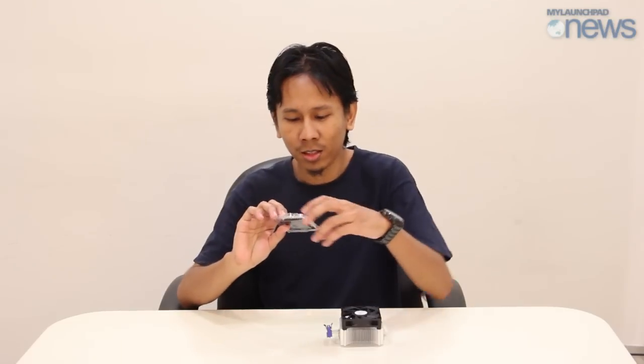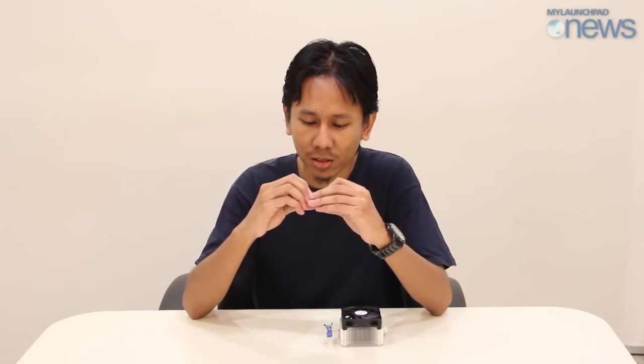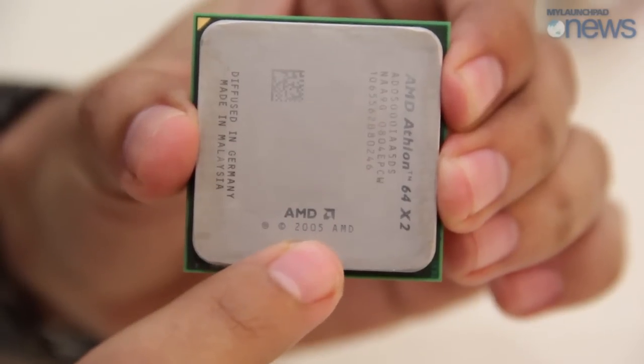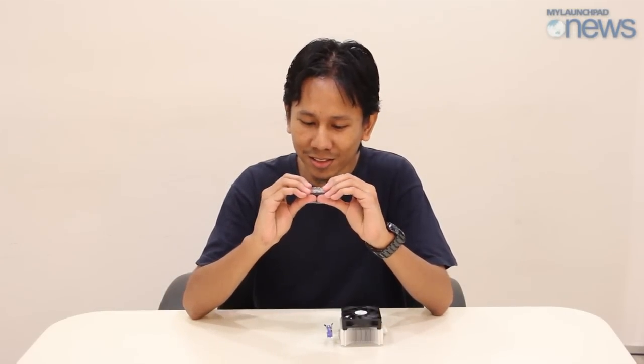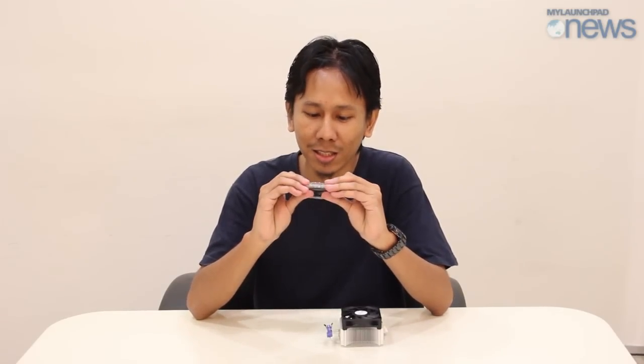Now let's take a closer look at the processor itself. As you can see, this is an AMD Athlon 64X2. You can see indicated here on the processor, it's made in 2005. So it just shows how old my PC was. And another interesting thing about the processor here is it displays where it was made. And surprise, surprise, it's made in Malaysia. Yes, AMD and Intel have factories here in Malaysia, and they assemble all the processors here.